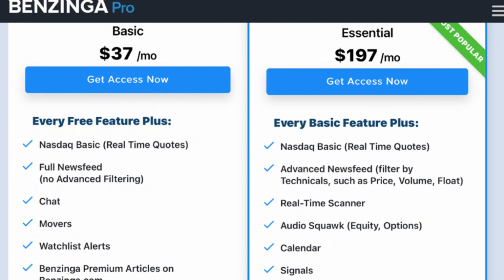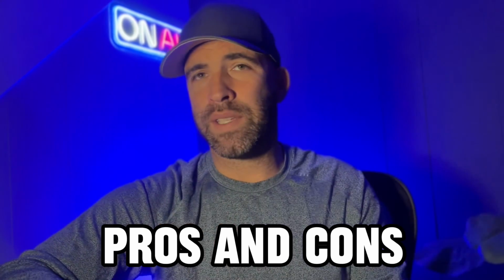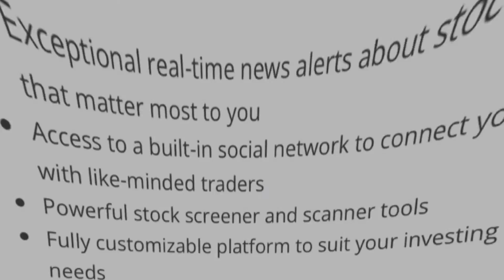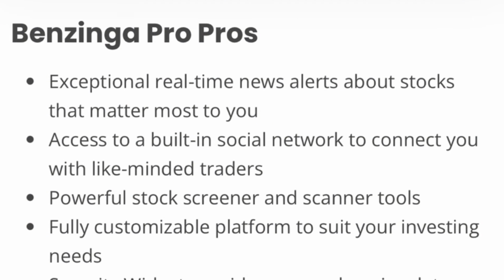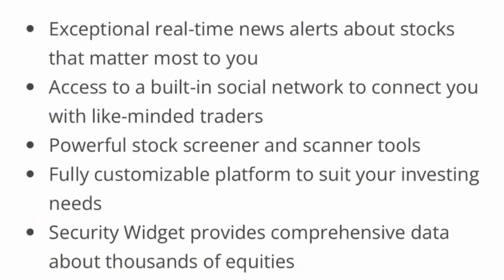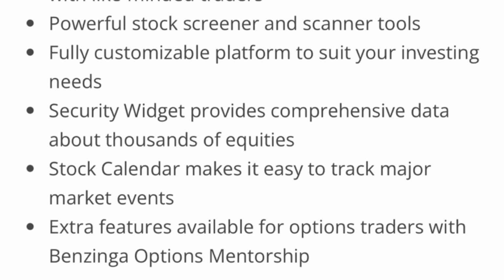Maybe before you make that decision, let me share with you a few pros and cons of the service that we found through our research. When it comes to the pros, there's exceptional real-time news alerts about stocks that matter most to you. There's access to a built-in social network to connect you with like-minded traders. There's a powerful stock screener and scanner tools. There's a fully customizable platform to suit your investing needs. Their security widget provides comprehensive data about thousands of equities. The stock calendar makes it easy to track major market events. And there are extra features available for options traders with Benzinga Options Mentorship.